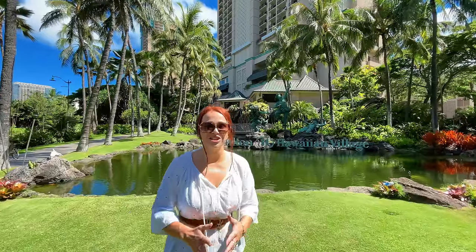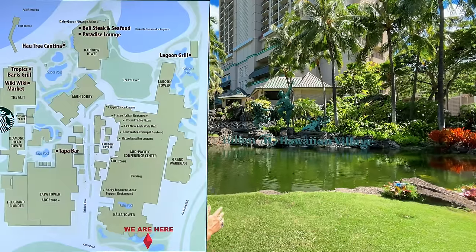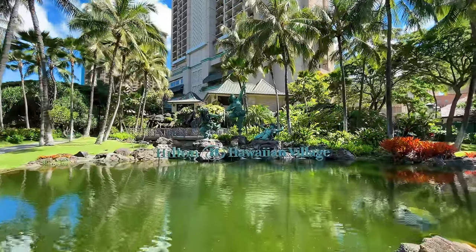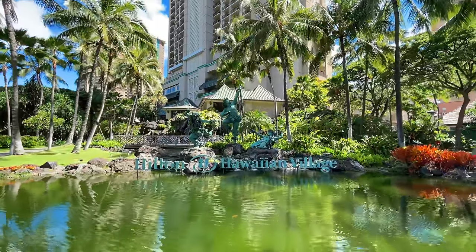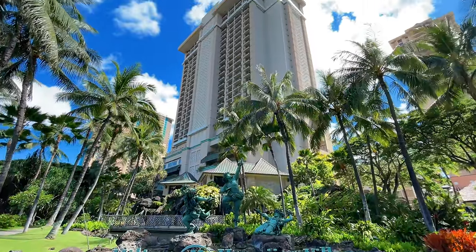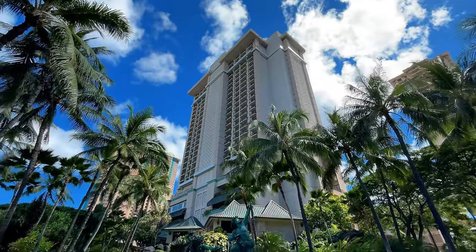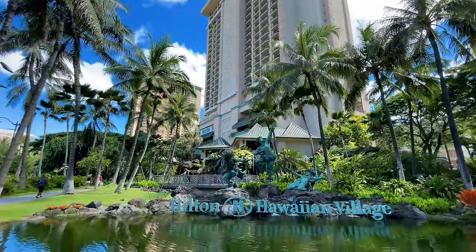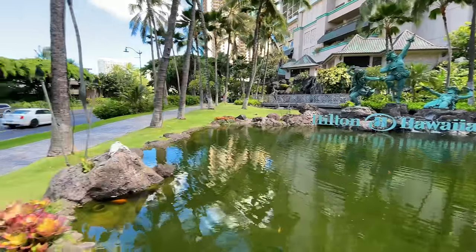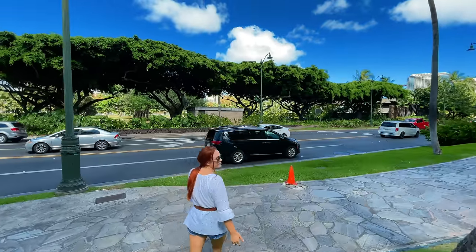Hilton Hawaiian Village is an iconic hotel located in Waikiki. Right behind me is a very famous statue of Polynesian hula dancers. They have several ponds on their property with fishes, and it's a really cool area, nice, peaceful and relaxing. So let's go through the Hilton Hawaiian Village property so you can see what it looks like, and hopefully this video will help you make a decision whether you want to stay at this hotel or not.